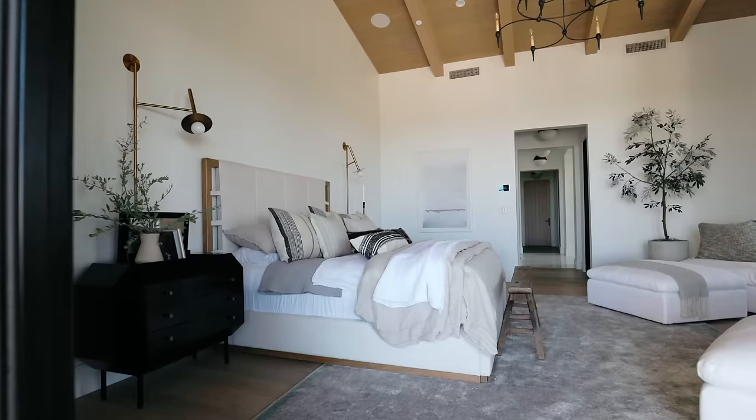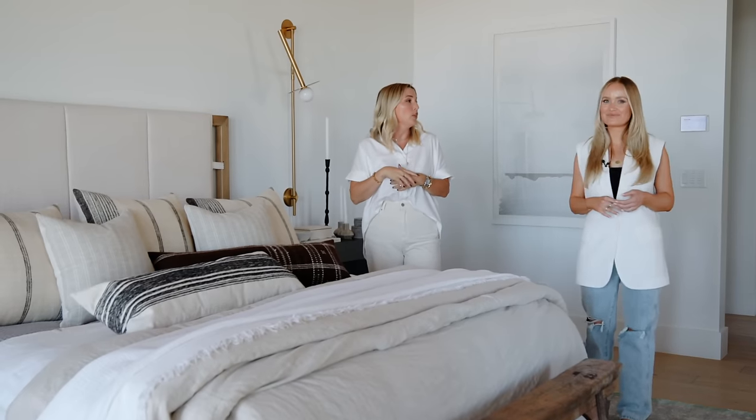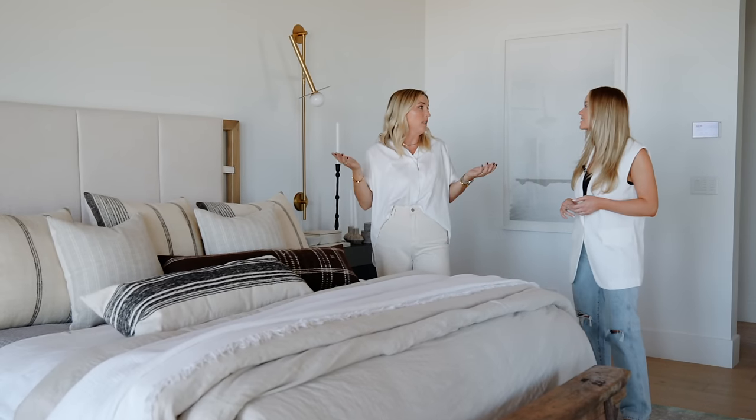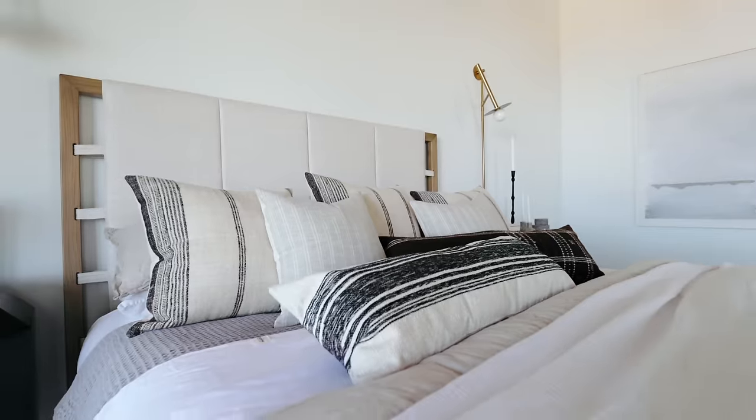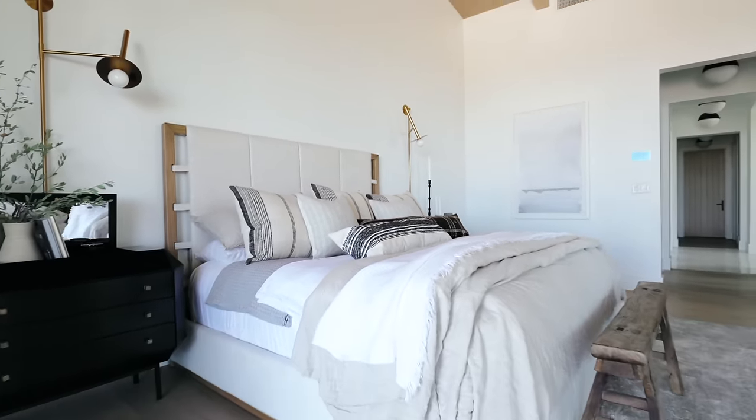So it feels found. Yes, but they were new. Which is also a huge benefit when trying to make sure that you have furniture that feels found, right? We want something that feels aged. In a new home, it's hard to do that, so this is a good way to do it.